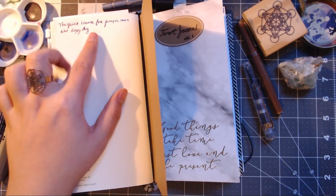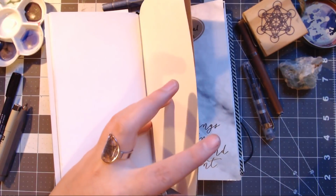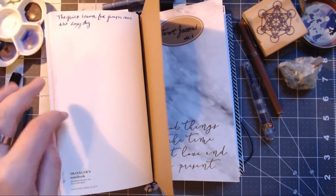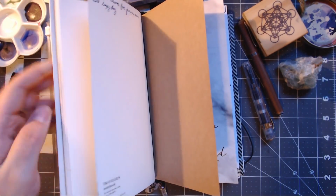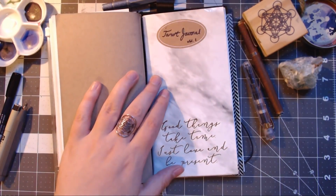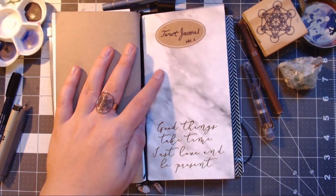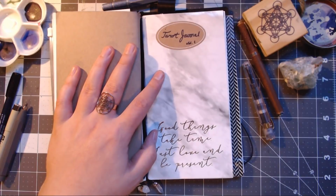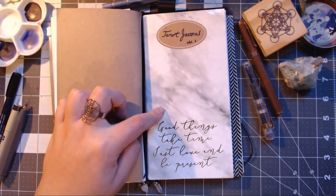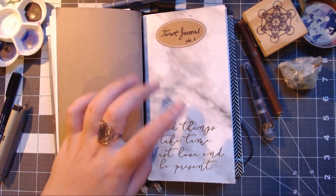But I'll write that out to test inks if I get a new ink to see how they react on the paper and things like that. I do really like the Traveler's Notebook paper, which is really nice. And it's really fountain pen friendly, so I will always stick around with that. This is an insert my mom got for me because the quote is something that I need to work on, which is good things take time, so patience, and just love and be present, staying in the moment.